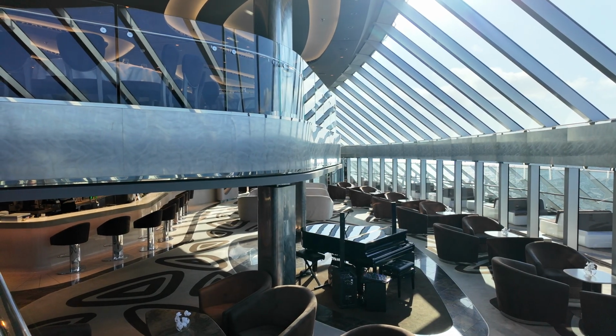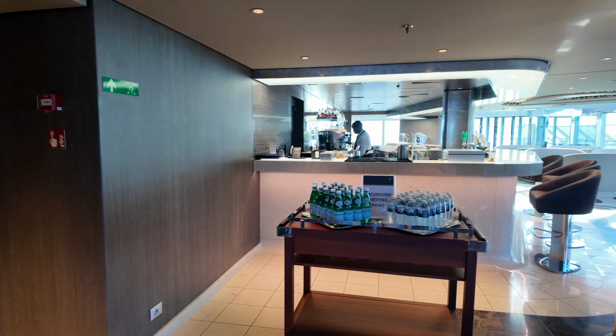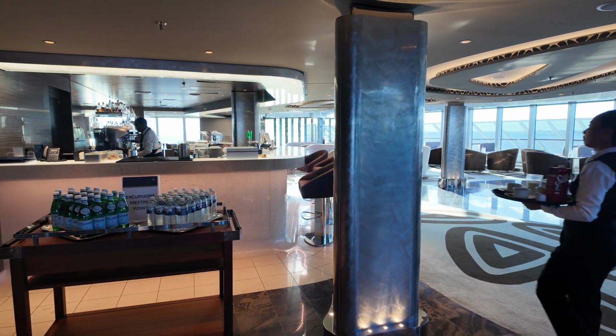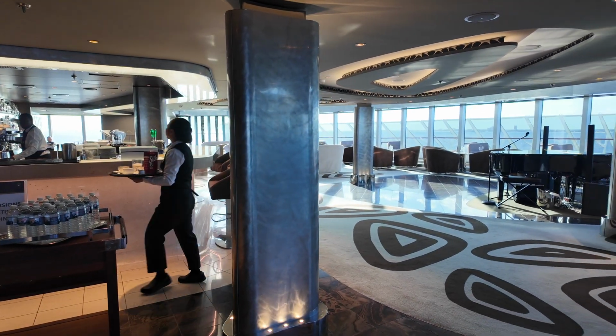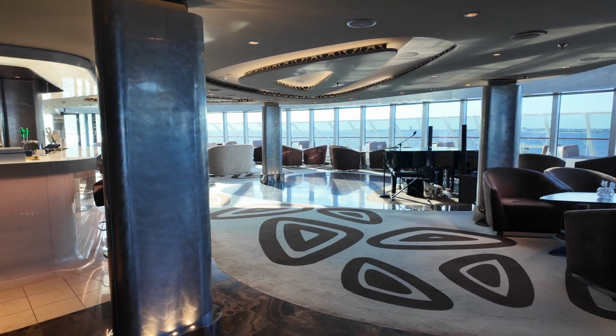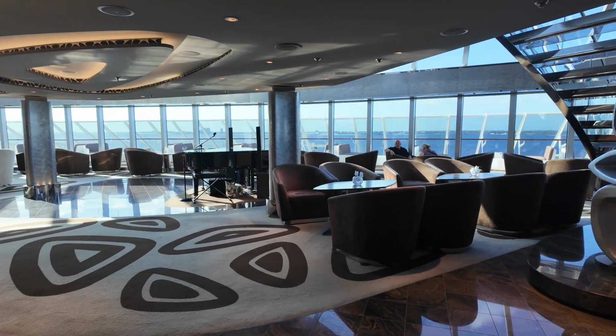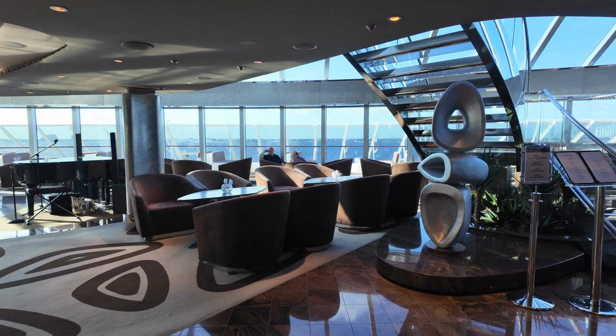You do have a bar down on deck 16. That's all included in your Yacht Club package. They set out waters during port days to grab and go. I loved all the Pellegrino everywhere here as a big sparkling water drinker. Really nice to have that plentiful here. But there's also an outdoor area that we'll explore.